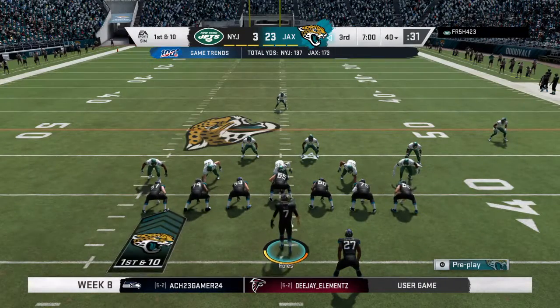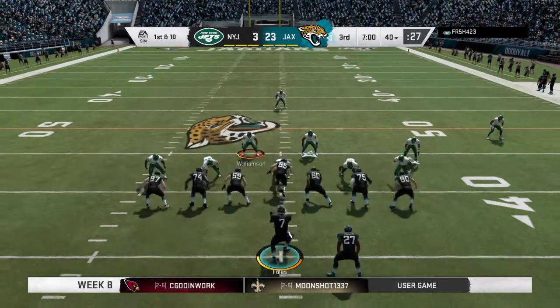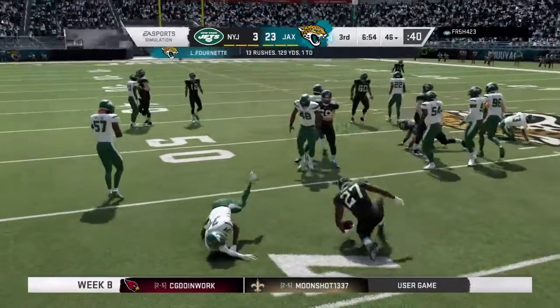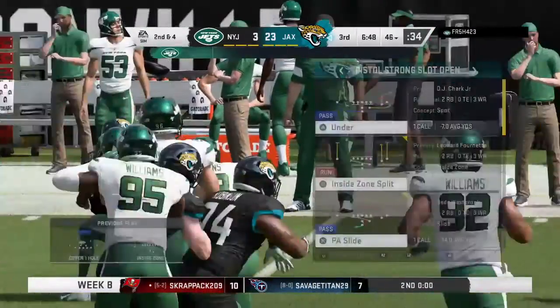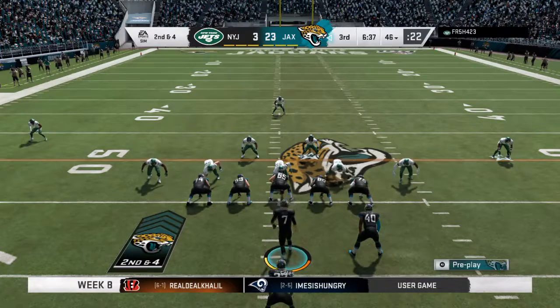180. Check. Watch 54. Hey, watch the screen. A shotgun give to Fournette. And they get to him after a gain of 6 to the 46. Third quarter and you've got the lead. You're not ready to go into that 4-minute offense to close the game out, but a running game can really benefit your team right now.